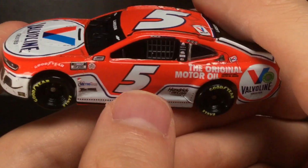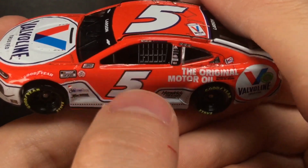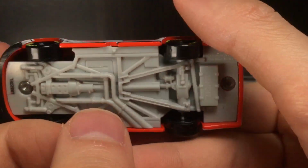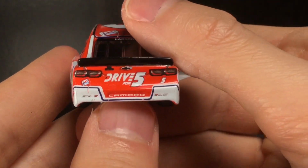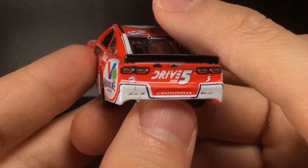Now, the little decal film is very noticeable right there. An X-Acto knife will clean that up very well. Car is painted with that red-orange. So, very bright, very potent. You go to the back end of this car here, guys. Holy cow, this is cool.